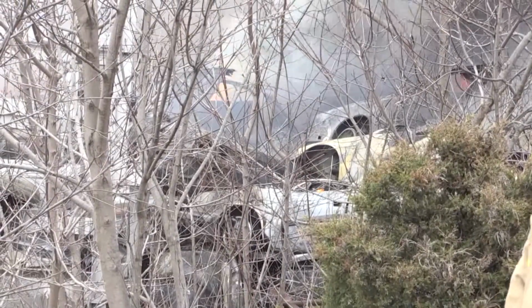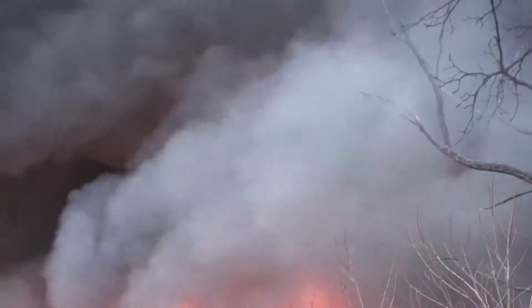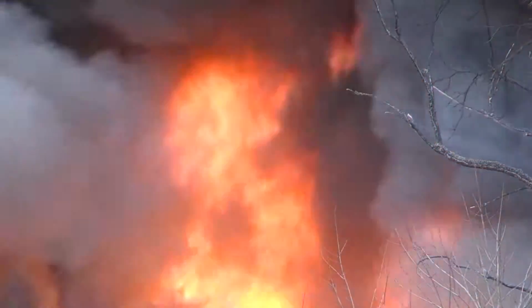Well, we got a call out to Aikey Salvage for numerous cars that were on fire, and it appears earlier in the day they were burning some garbage, and I think some of the garbage, some of the ashes or embers landed on some vehicles and started on fire. And you're seeing a lot of smoke there, and a lot of that smoke is a result of a lot of tires that are on fire there. There's a lot of tires that cause a lot of smoke, and the firefighters are going to be out for quite a while because it's going to be a tough one to get out.